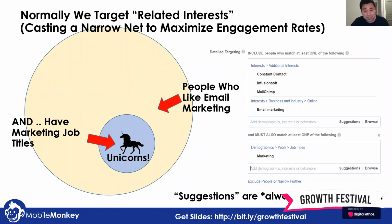So to give you an example of what I mean by related interest targeting, this is what everyone does, so this would be very familiar. Say you're like me, selling Facebook messaging and web chat integrated software. You're probably targeting people who like email marketing, but also have certain job titles. You see how I've combined those two interests, and those are totally overlapping and related interests, because there's a very high likelihood that if you like email marketing, you have some kind of marketing role.